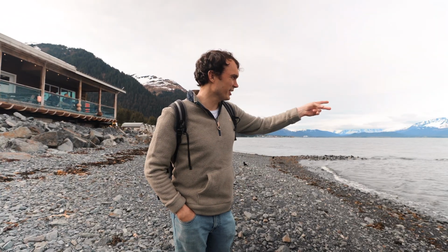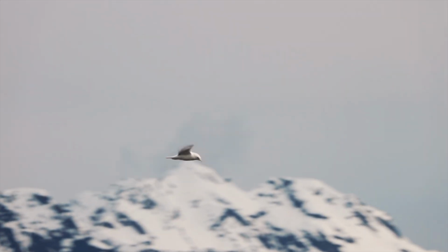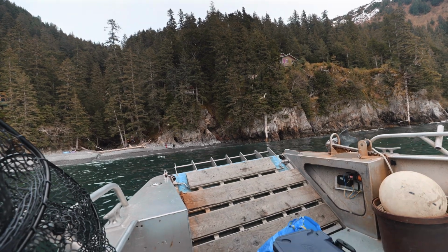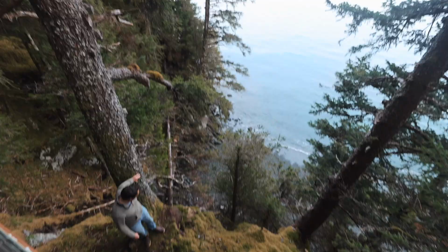We're just waiting for it. Looks like he's just coming. Thank you. There was a seal that poked his head right there. The view from our cabin is absolutely unbelievable. Very good view. We have to make sure I don't fall off.